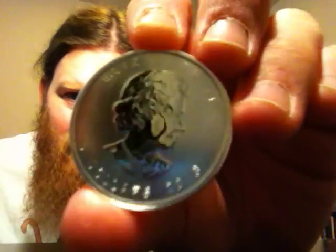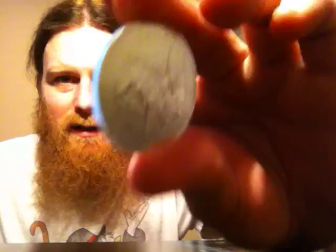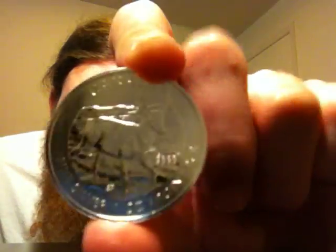So here we have Elizabeth again, and this is a $5 face value Canadian coin with an antelope on the back. And I love wildlife, and of all the wildlife that's been featured on the Wildlife series so far, I just picked up the ones I liked, and then that one was the antelope. And let's go ahead and I'll show you the other one that I got.